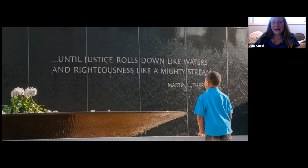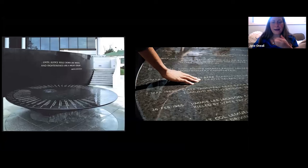And it's very similar to the Vietnam Veterans Memorial in that we have this highly polished stone and it has water flowing down over it. And of course, the quote here from Martin Luther King Jr., "until justice rolls down like waters and righteousness like a mighty stream." And it has this other sort of circular element that serves as a timeline of the civil rights movement in the 60s. And so again, you can lay your hands on it and be physically connected to these events.